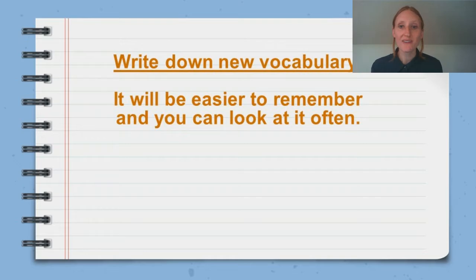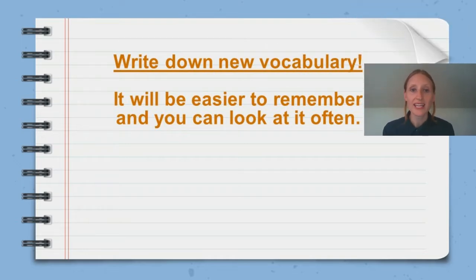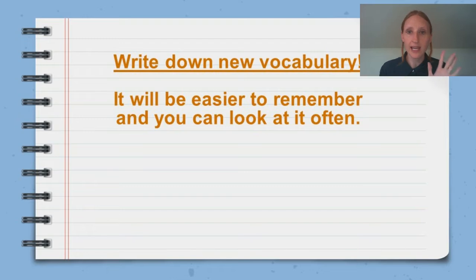So another very important one is to write down new vocabulary. It will be easier to remember and you can look at it often, which is very important because we don't want to forget the new words that we have learned. So the best thing to do is to write them down. And that way, if you have trouble remembering the word, you can open your book and see, yes, I wrote it like this and I remember this word. It's very, very helpful. I guarantee it.